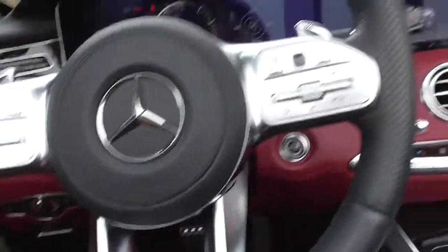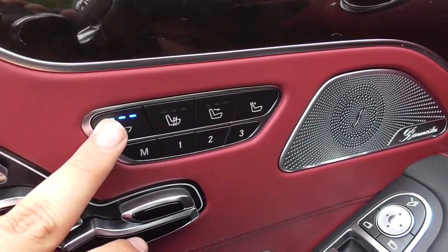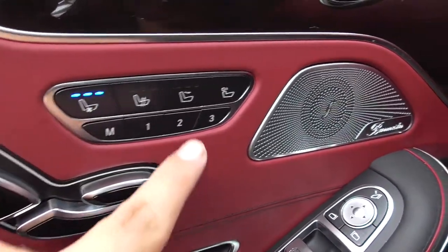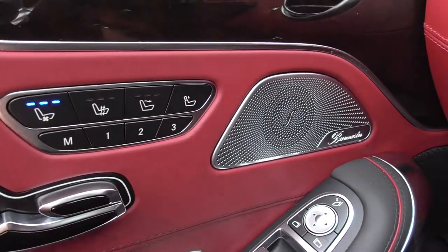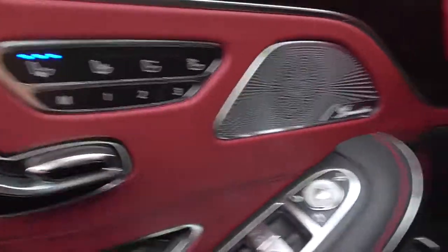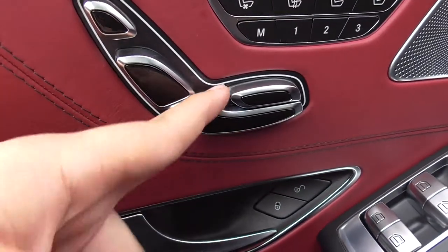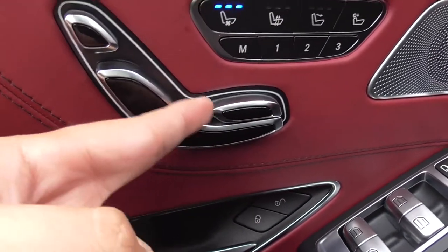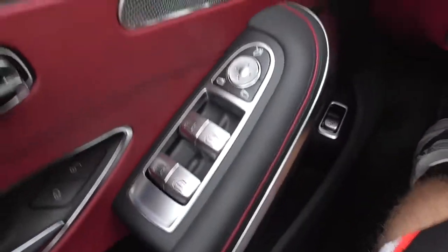And moving over here on the door panel, you have the ventilated seats, which I have on right now, heated. You have the air scarf, which will actually blow warm air onto your neck. So on a cold night, when you have the top down, you can actually stay warm. You have all your memory settings, and then headrest controls, the backrest, the seat cushion, and then the thigh extender. All your window controls and mirror controls.